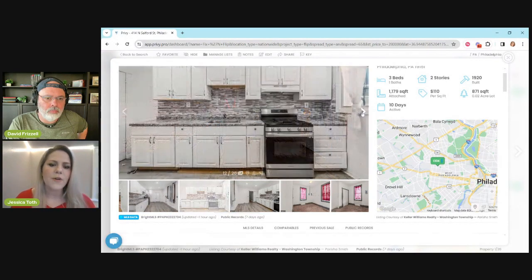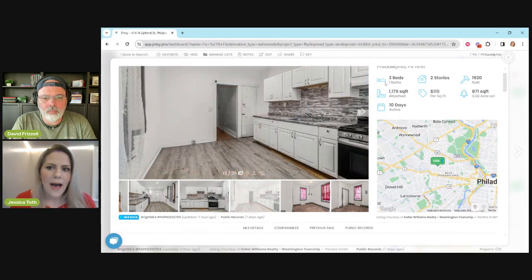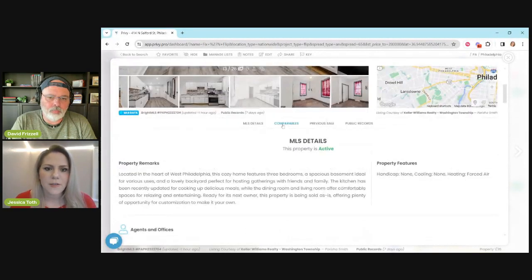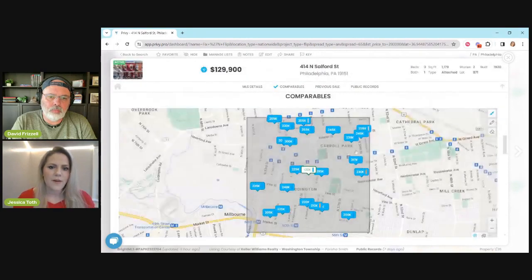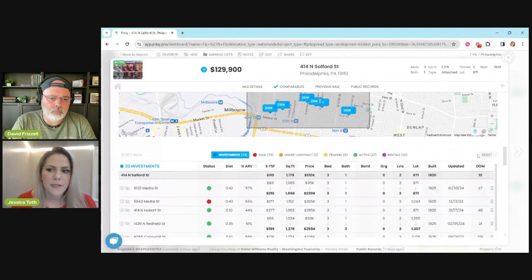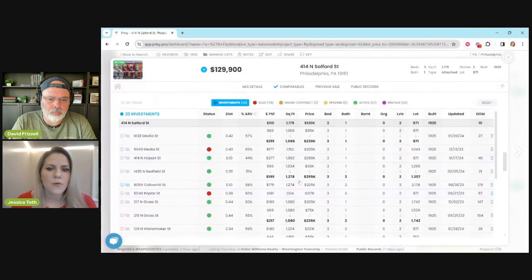So how can you know? For example, I don't know anything about Philadelphia, right? So I don't know if $129,000 is a good deal in Philly or not. So what I'm going to do is there's a section down here, comparables, and we're going to look at other properties in the area and what they sold for. So this is the subject property, 414 North Salford Street, and it is for sale at right here, 130,000.